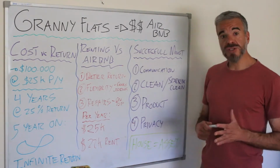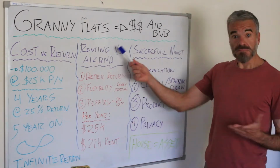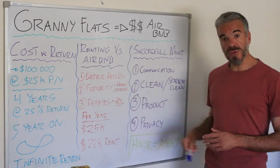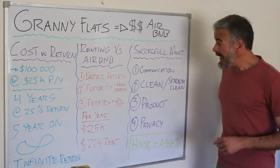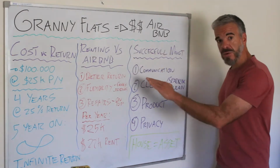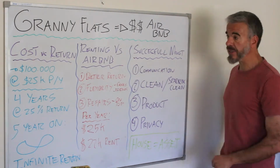Now, I did mention that we're going to cover 3 areas: cost versus return, renting it, straight up rent through an agency or yourself, versus Airbnb, and I will go through some of the numbers in there, and successful management. Now, this is critical, okay? Regardless if you decide to rent it or rent it through Airbnb, okay? So we'll come back to that in a second.